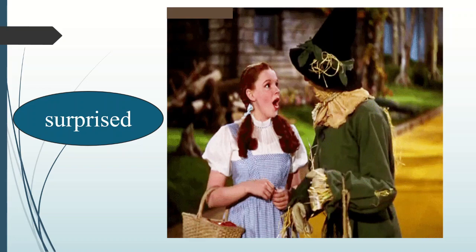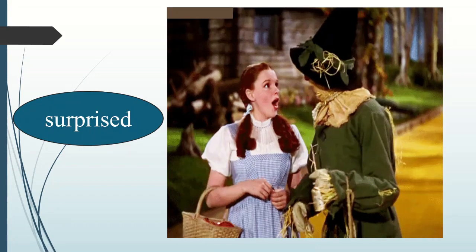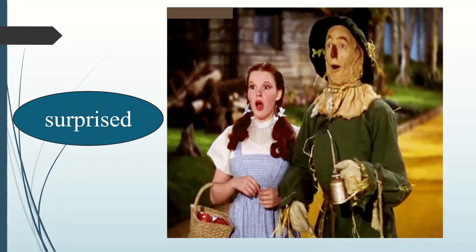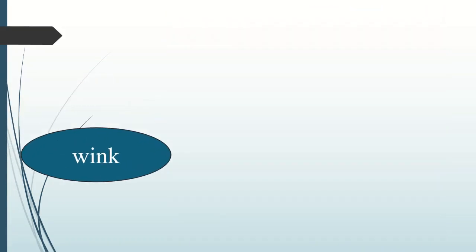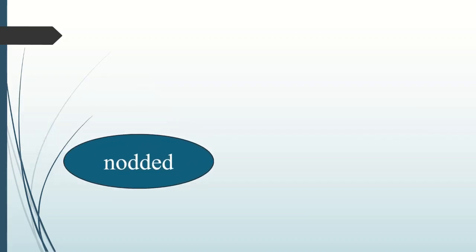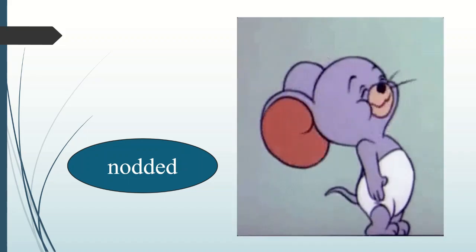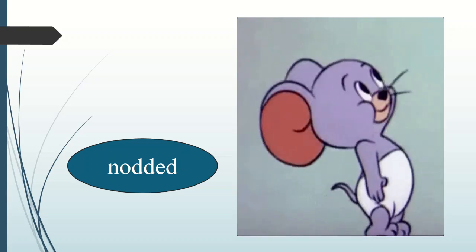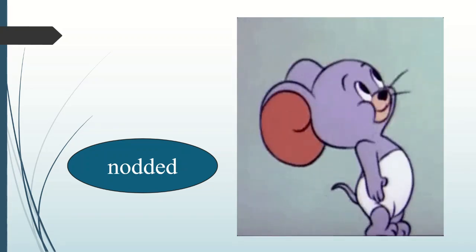Okay, surprised. Here you have read the word surprised. You can see this animated GIF in which Dorothy and Scarecrow both are surprised. Both are in wonder. Another word you have read in this paragraph is wink. What is this word? Wink. Wink means to close one eye. Another word is nodded. Nodded means to move your head. You can see Jerry over here, a cute little Jerry from the Tom and Jerry cartoon, and it's nodding its head, right? Okay, let's move forward.